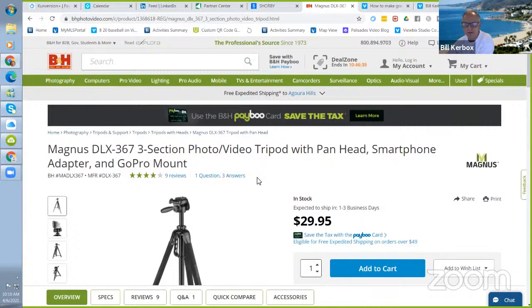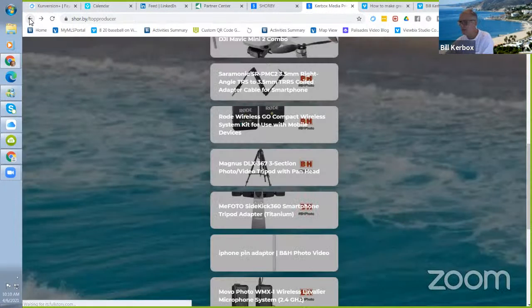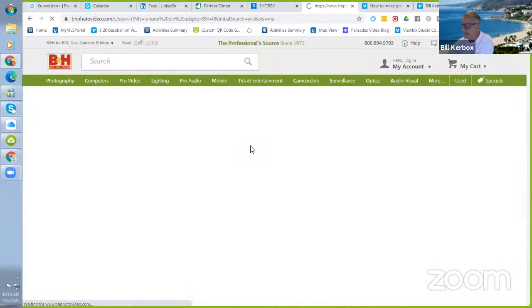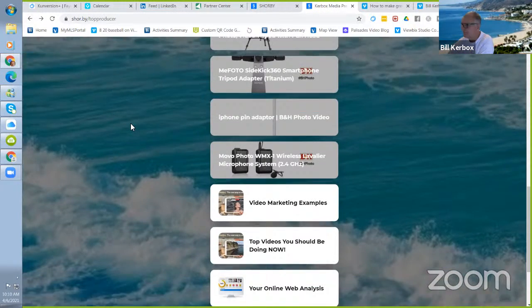A basic tripod. I'm embarrassed to say, when I show up on a shoot, I'm using like a $30 tripod. You just don't need to spend a lot of money. Here's a basic one, the Magnus DLX 367, $29. You can't beat that. I'm going to put the link to all this stuff in the chat. You do definitely need a pin adapter when you're using the iPhone. I don't have a lot of experience with Android, but for the iPhone, you need the lightning jack. Again, I'll put that in the chat.